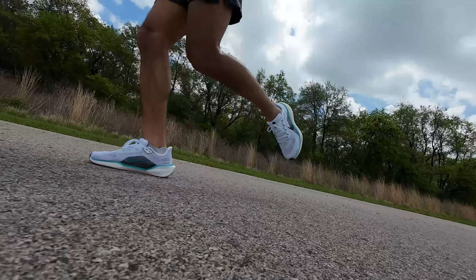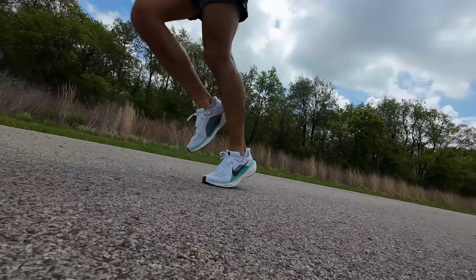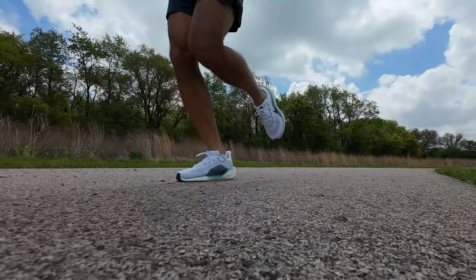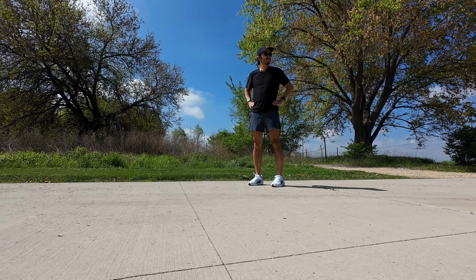So while it's not a shoe that I would really recommend for high mileage marathoners who want something a little bit more cushioned and dynamic, I do feel like this is a really great shoe if you're just looking for a shoe that's going to be dependable, that you can use a few times per week. I think this is going to be a great option.